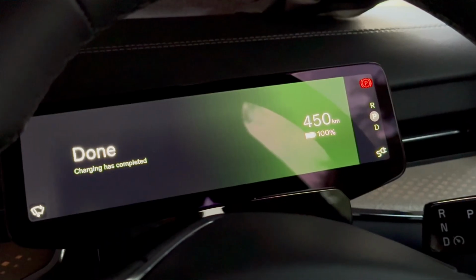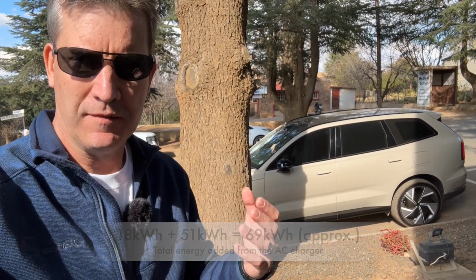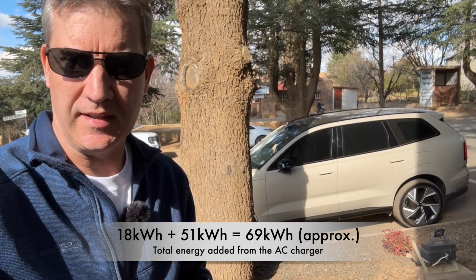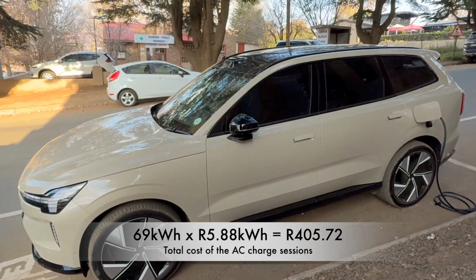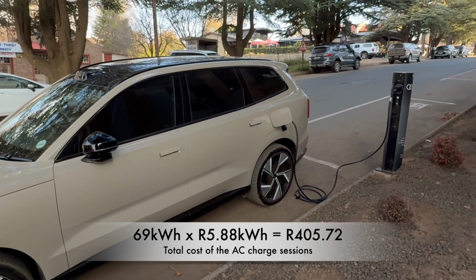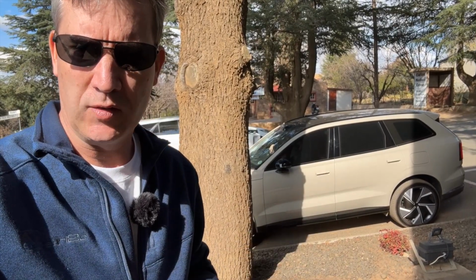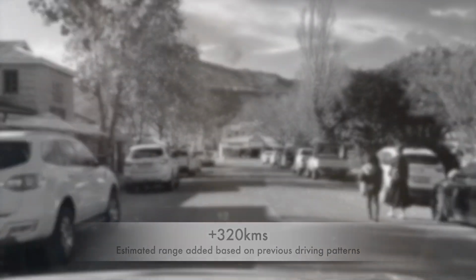Okay, we've just finished charging up the EX90 now to 100% at this AC charger. It took just over 4 hours. I put in 51 kilowatt hours today, and I put in 18 kilowatt hours yesterday. So in total, about 69 kilowatt hours loaded into the car. This is an AC charger, so the cost is 5 Rand 88 per kilowatt hour. So in total, that was 400 Rand worth of energy put into the car. And the range added to the car at 22 kilowatt hours per 100 Ks is around 320 kilometers.